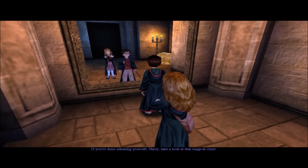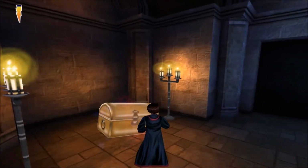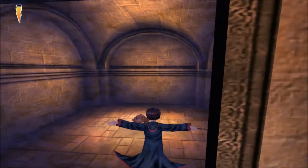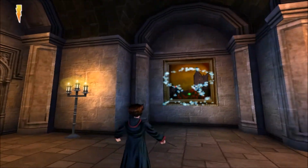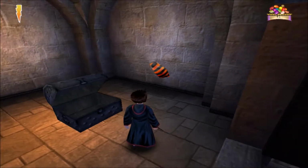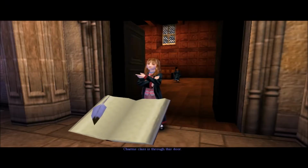If you're done admiring yourself, Harry, take a look at that magical chest. Cast Alohomora to unlock it. Alohomora! Class is through this door.